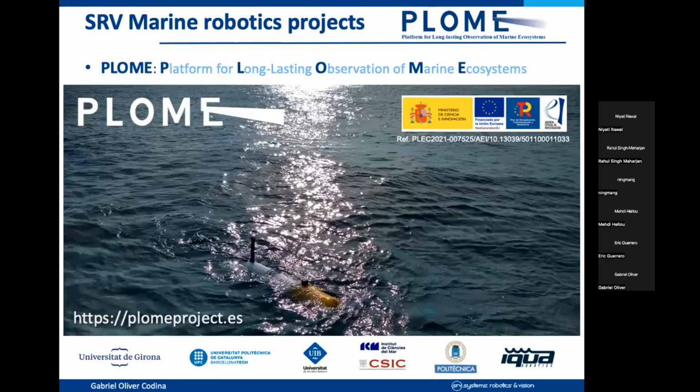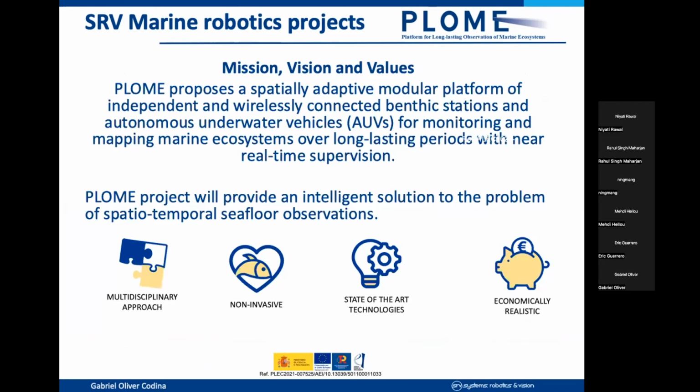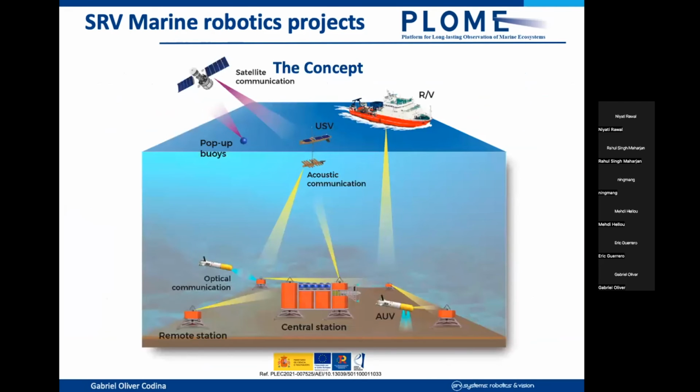Okay, 2 minutes for PLOM, sorry. PLOM is one of the biggest projects we are now involved in. The idea of PLOM is the use of long-lasting observation in marine ecosystems with low-cost platforms. I'm going to the main idea. We are developing this kind of platforms which are easy to transport, to deploy, and to recover. They are not cabled. And we will use a few of these platforms to permanently record data of the area surrounding them with cameras and with other sensors. But at the same time, there will be vehicles covering the area in between. This information is complementary in the case of the landers, the fixed stations.